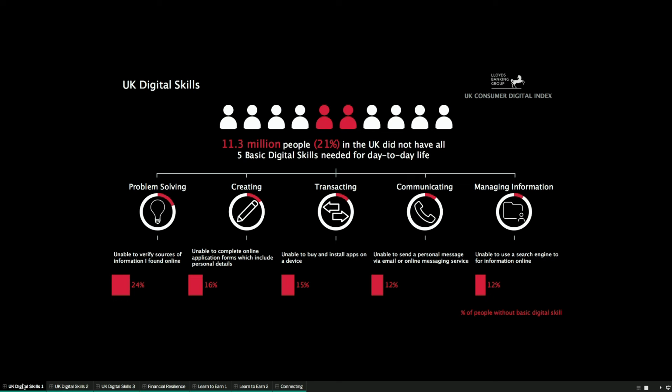So we need to make sure that we're helping upskill people in basic form filling in. And then we go on to transacting. I'll just pull out one more. People are unable to buy and install apps on a device. We've got a fantastic banking app. We're closing branches because it is impossible to keep all branches open in the current climate. These apps are the way that people can do their day-to-day banking. You can pay in cheques, you can freeze your card or order a new card. It's a way of accessing all of our services pretty much. There's people who can't even download that app, and so we need to help people understand how to do that as well.